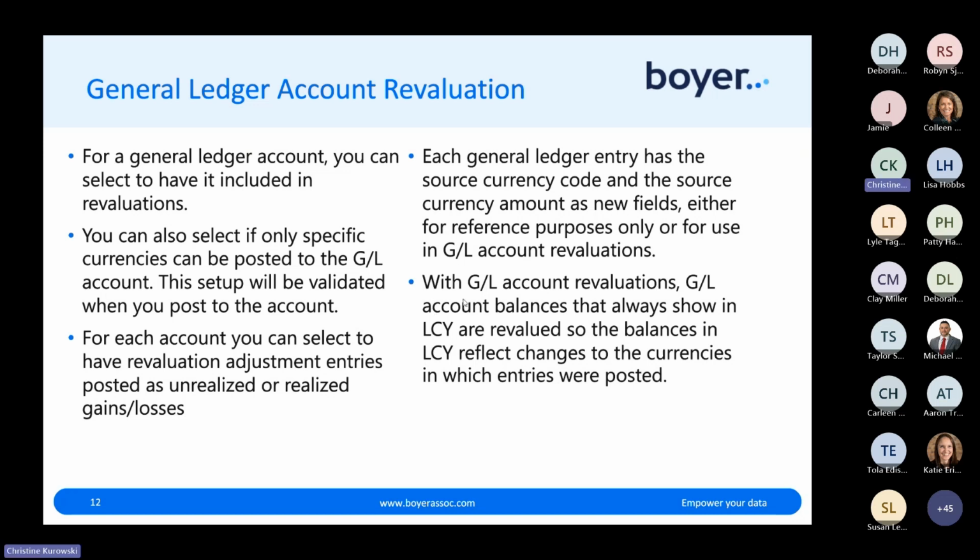Let's see. There's not much more here. It's just the ability to revalue, and you can set an account to only allow specific currencies into that GL account. So when you go to post, it will only allow a particular currency.